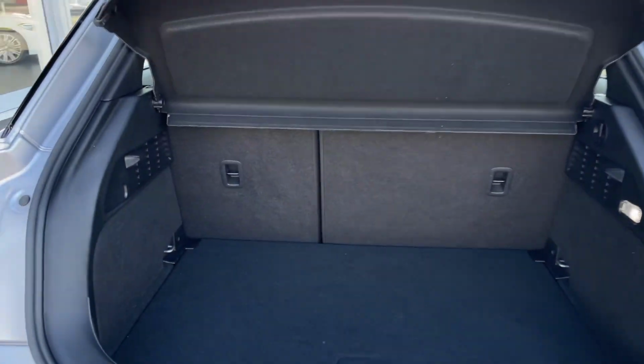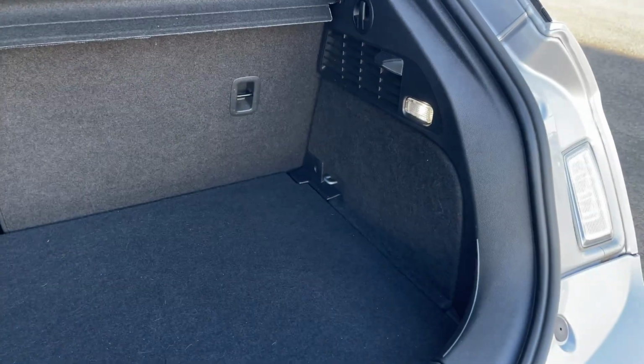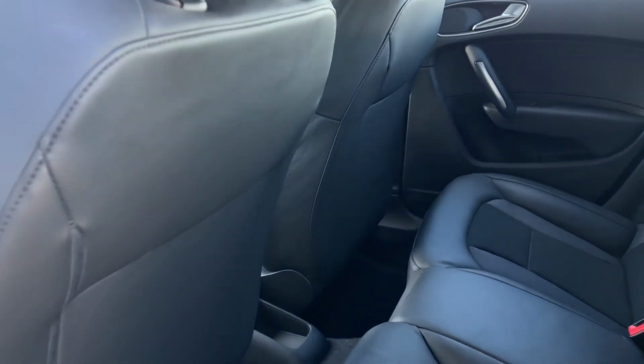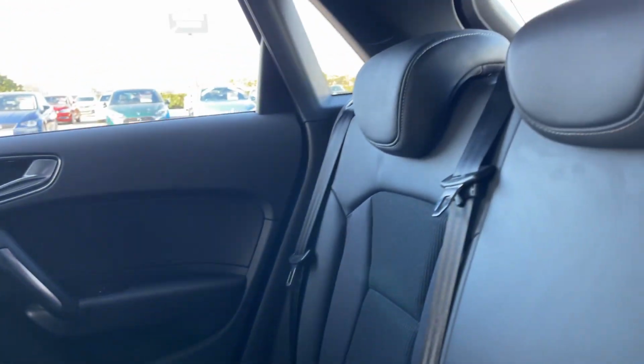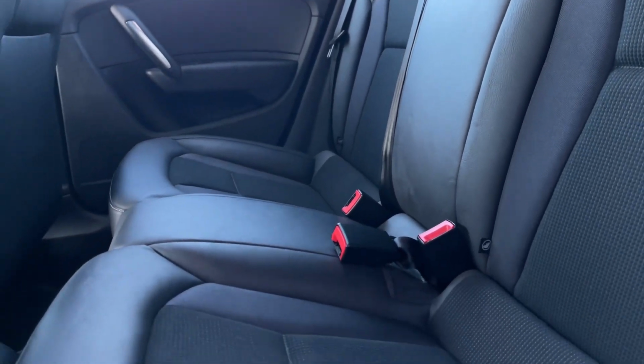Inside the boot, plenty of space available here. You've got that privacy screen to keep your belongings out of sight and plenty more storage underneath, or you can use it for your spare tyre. Moving into the rear seating, it comes in the sprint cloth and leather upholstery with ISOFIX mounting points on the two outer rear seats.